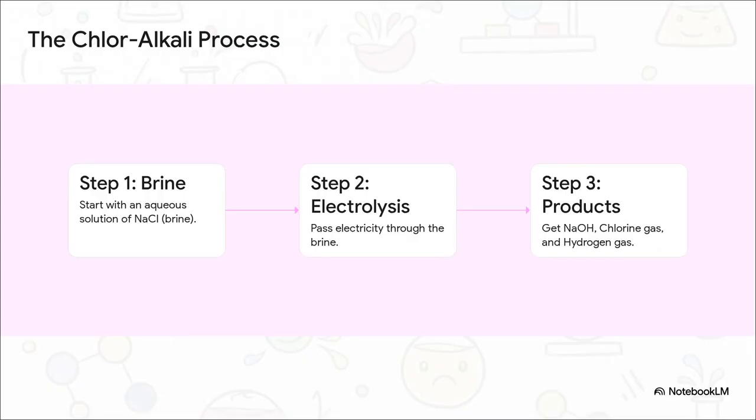Let's open this treasure chest with a special process. It's called the chlor-alkali process. I know, the name sounds a little complicated, but the process is really simple. It's like magic. Step 1, you take salt and dissolve it in water. We give this salty water a special name, brine. Step 2, you pass electricity through the brine. And for step 3, poof, you get 3 new treasures: sodium hydroxide, chlorine gas, and hydrogen gas.